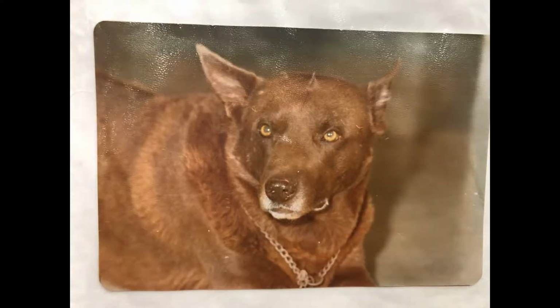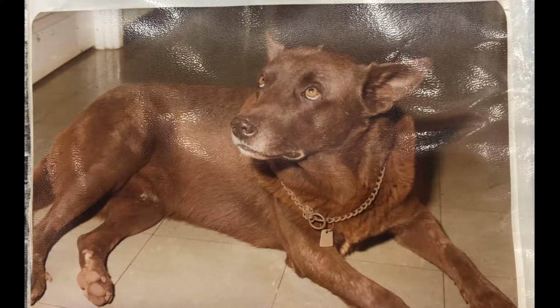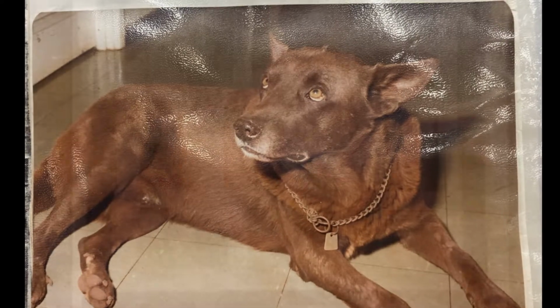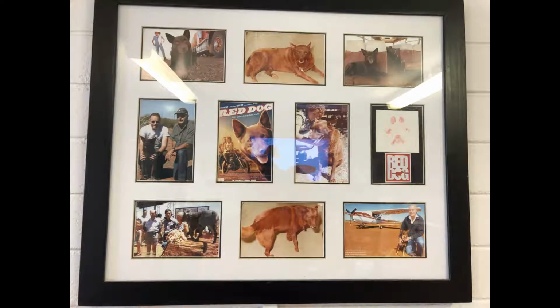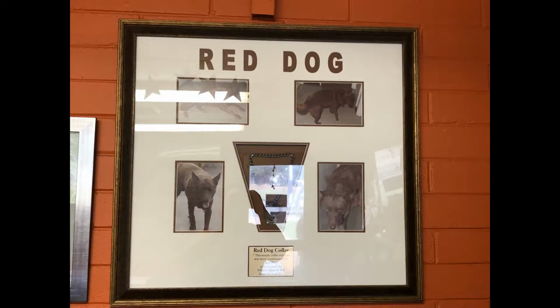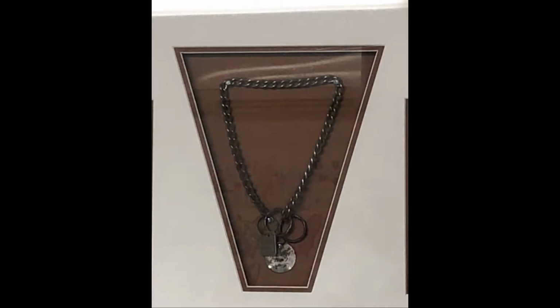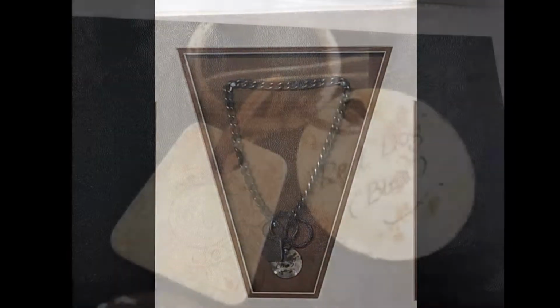Mudda took the opportunity to go on a bit of a Red Dog trail. She was able to call into the local vet and see some memorabilia, as well as visiting the local library, where there was a book of information and news clippings about Red Dog. Red Dog's collar was on display at the vet, and it was so nice to feel that you got a little bit close to him.